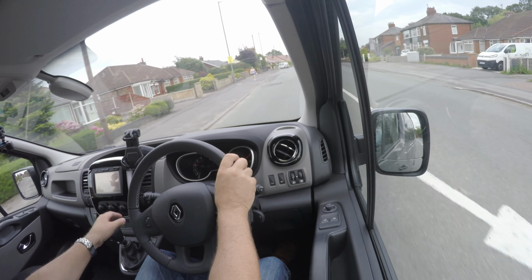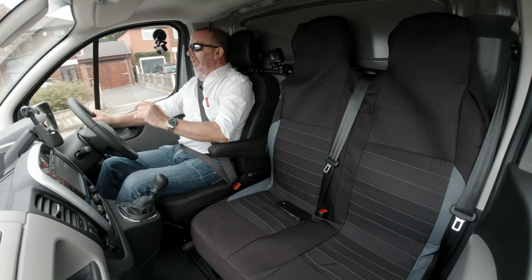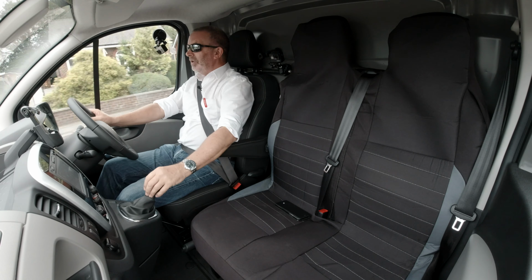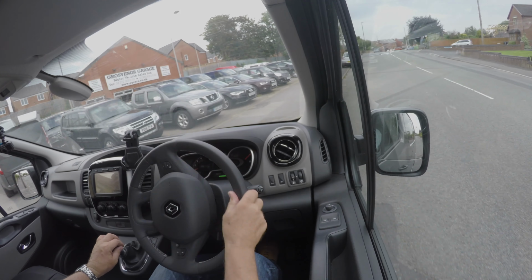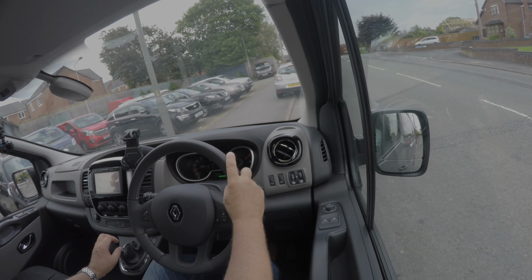With a bit of luck, I'll be able to show you how to pair your mobile and set the sat nav before this camera, which has a habit of overheating, overheats and switches off. Oh my word, nowhere to park. I don't know.